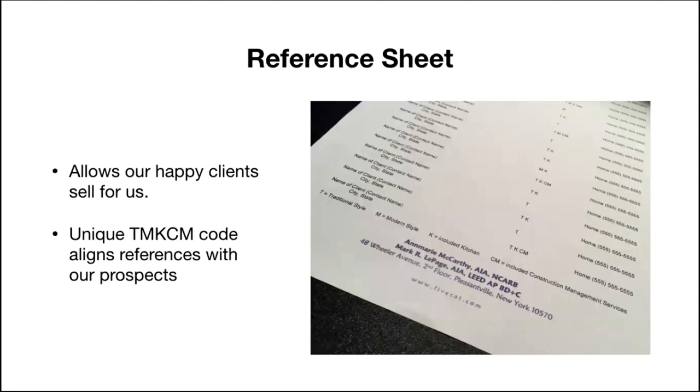And then the code, the unique TMKCM code, it aligns references with our prospects. What it does, you can see in the bottom of that image there, T equals traditional style, M equals modern style, K equals kitchen, and CM includes construction management services. So a client may want to call somebody in their town who've worked on a traditional kitchen with construction management. They can go on that list. They can find somebody in their town with a traditional project who's done a kitchen, and we did construction management, and they know who to call, and they can call.